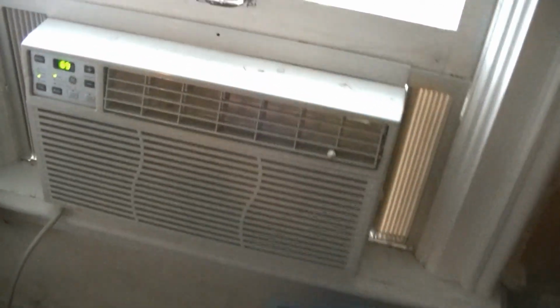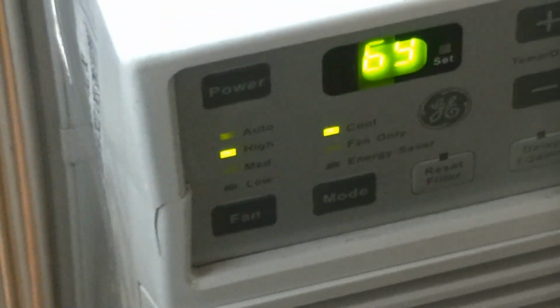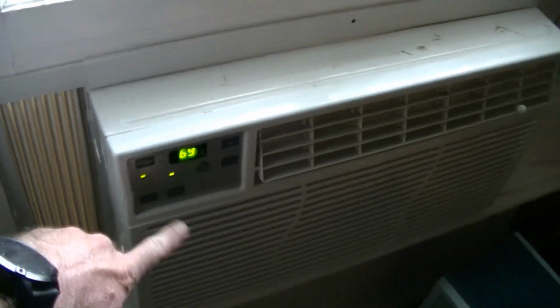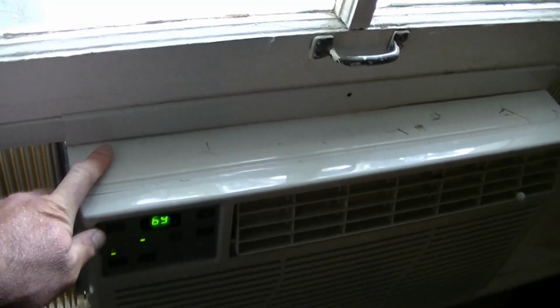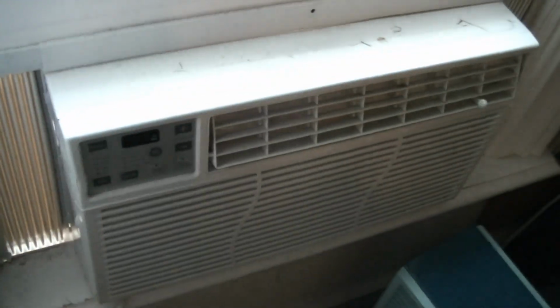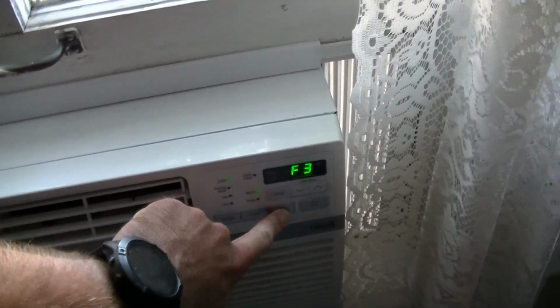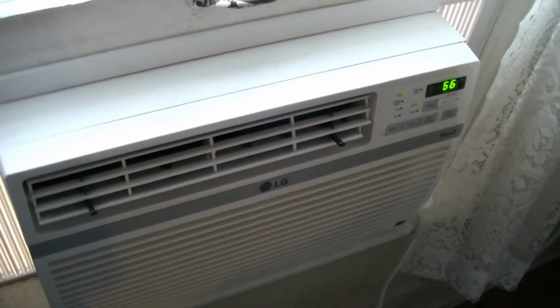Got the GE running on medium right now. Let's go up to high speed. Putting out a ton of air. This one also has an auto setting. Probably stay on high if I put it to auto right now. Yeah, it just stayed on high. And there's low again. Very smooth compressor in this one. Let's turn this off and run the LG now, just by itself. Fan on this one is quieter, that's for sure.